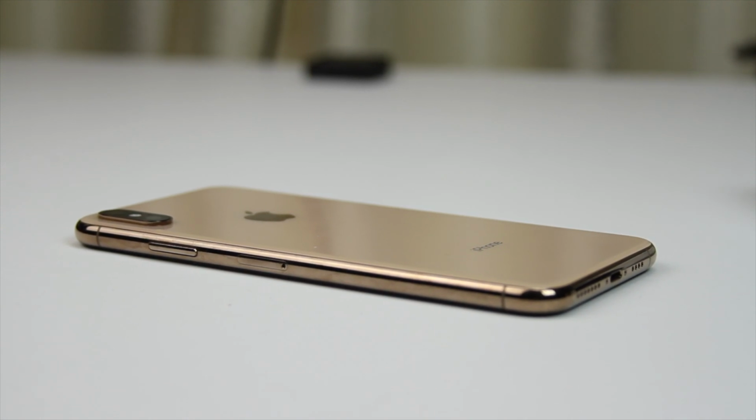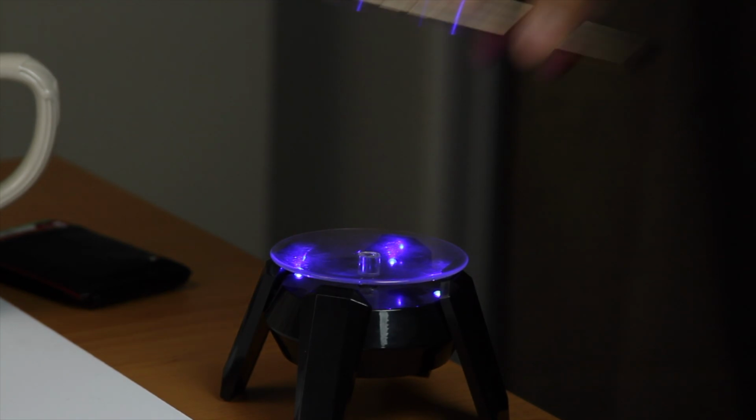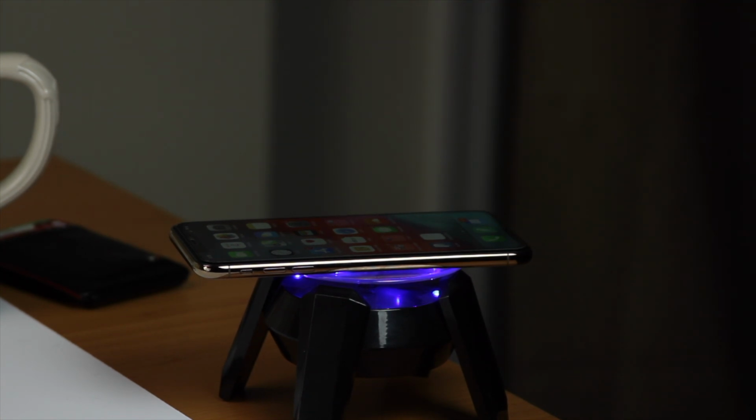And now with the new iOS 12.1 update, you can FaceTime 32 people at once and have a party together.